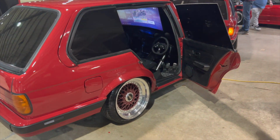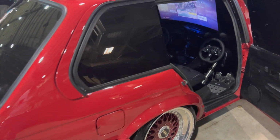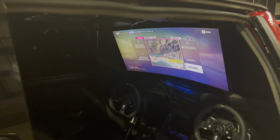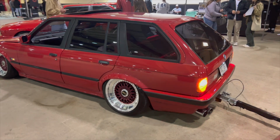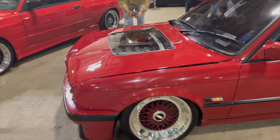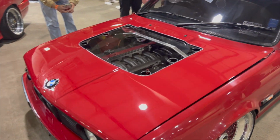Okay, I was wrong. It's not a trailer. It's a whole ass sim rig in here. I guess that's a good enough reason to cut a car in half. That's pretty wicked. And the car itself is just as cool as the portable sim rig. Got the clear hood.